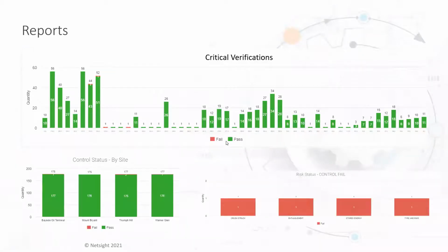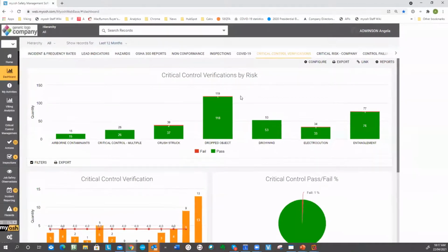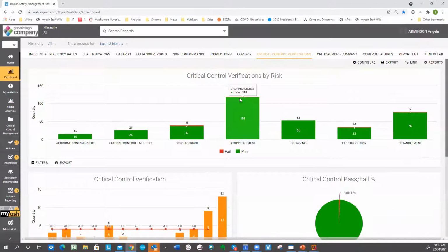We'll have a quick look at reporting, and then I won't spend too much time on this, but I'd like to just show you a couple of dashboard widgets that are worth looking at. So again, this is configured depending upon what you want to do. So the first one is looking at critical control verifications by risk. You can set your time period up here. You can set your hierarchy, so you might want to look at it for a particular site, those sorts of things. I'll leave those for the moment.